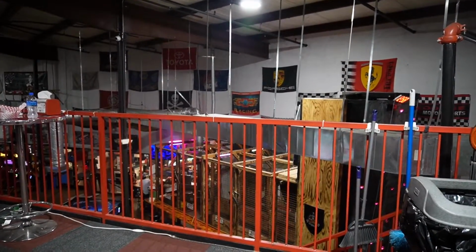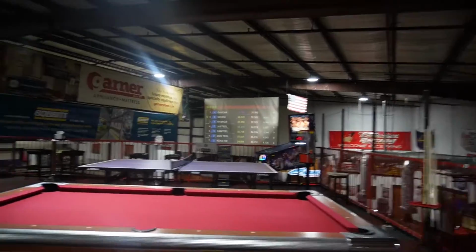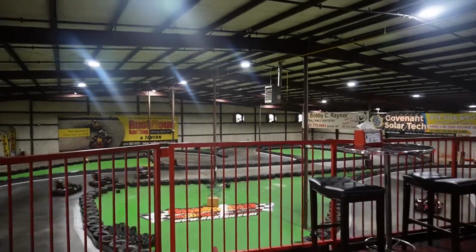And they also have a nice little viewing area. We just walked right up the steps here. And they have another pool table, ping pong table, and some games and things for you to play. This is a really cool hangout. But the coolest thing, in my opinion, is you get to overlook the track. Let's take a look.